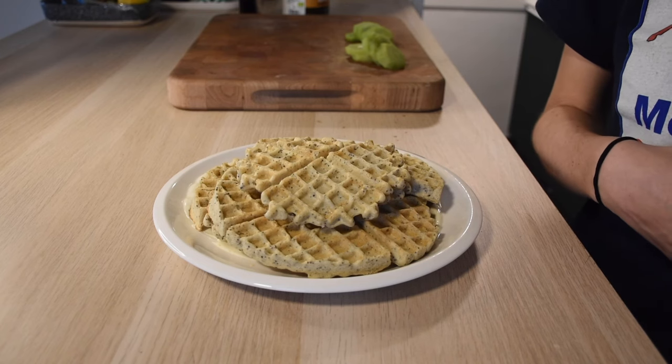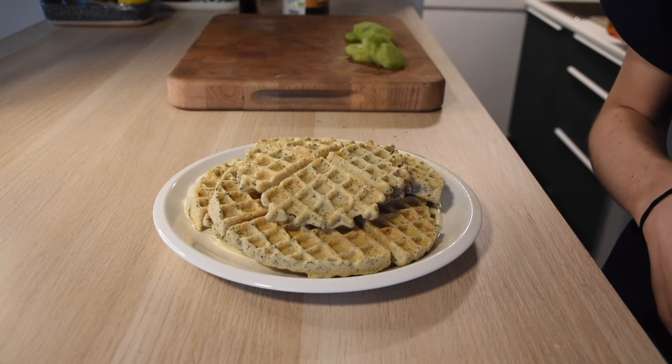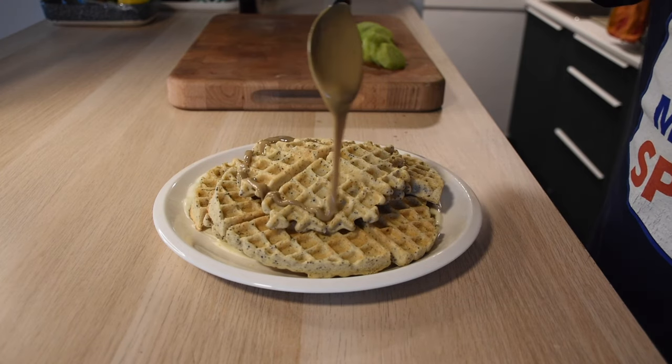I get the most intense craving for lemon poppy seed flavored stuff like once every 3 months, so today was one of those mornings.